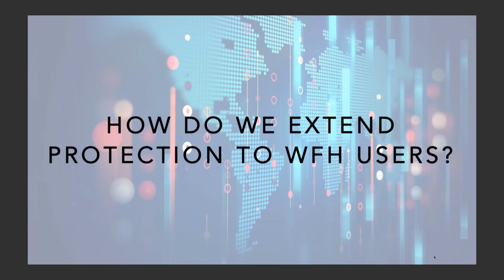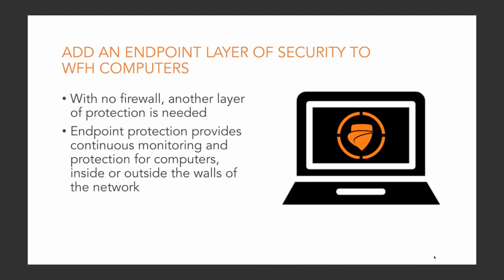And the real answer is we need to add an additional layer of security. We're used to the firewall layer being primary, number one. The very first thing that happens is the firewall protects us from anything that's coming in. And since the firewall can't be that first layer for us, we need to add another layer. So another layer of protection in this scenario looks like endpoint protection that will provide continuous monitoring, filtering, and protection for every computer. And this could be a computer that's inside the network still, like maybe a server, or a user computer that's outside the network, whether that's a desktop computer, workstation, or laptop computer.